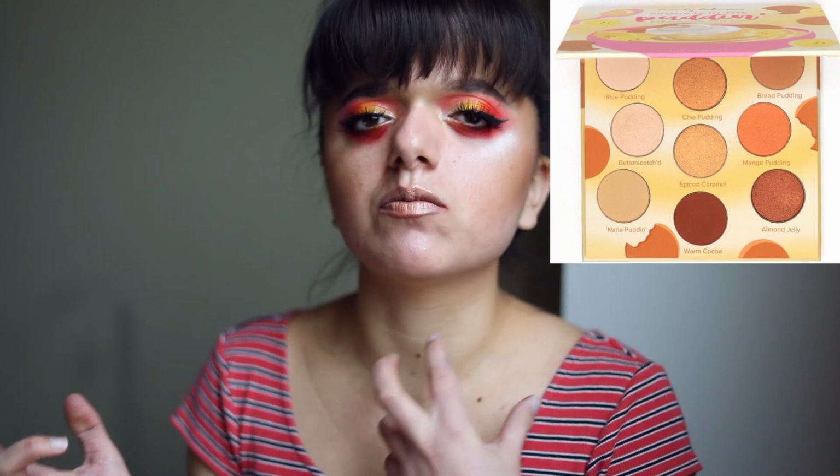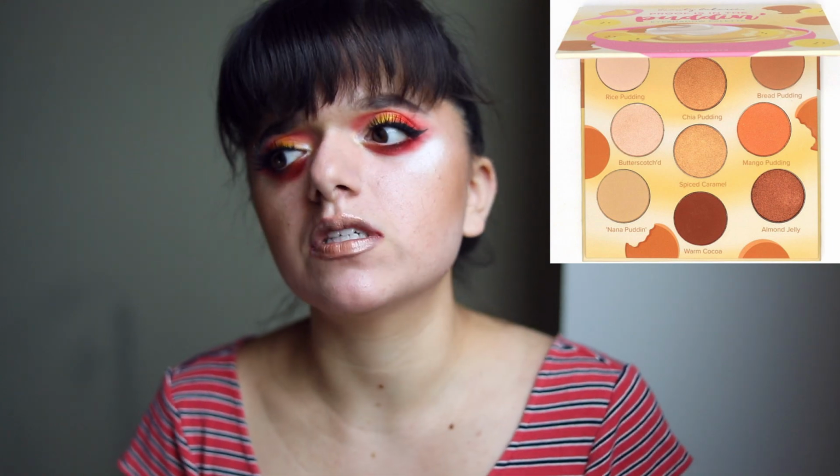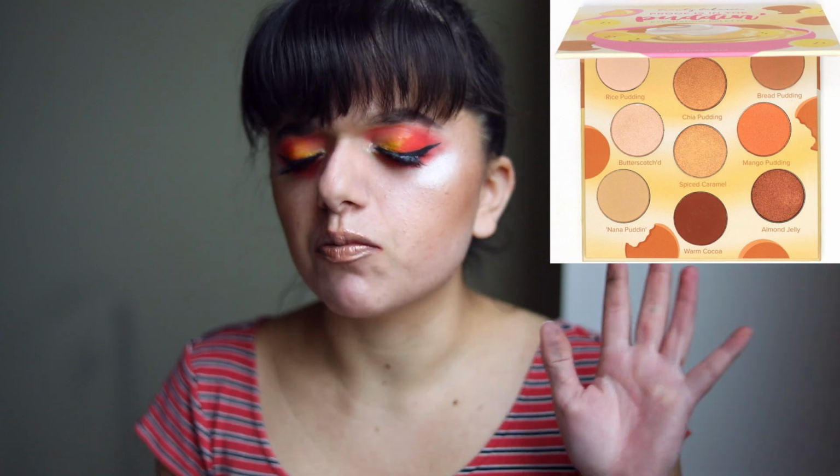As usual, I am trying to keep the Beauty Bakerie customer in mind. I am aware that Beauty Bakerie is an indie brand and they do have some pretty interesting ideas and concepts, and their entire theme is very baking oriented. So it's a brand that I really do like the looks of. I feel like they're really interesting and they come up with some creative things, but this particular palette, I'm going to put it on the screen right here, I just felt like it was a plethora of missed opportunities, and that's why I want to do this video.